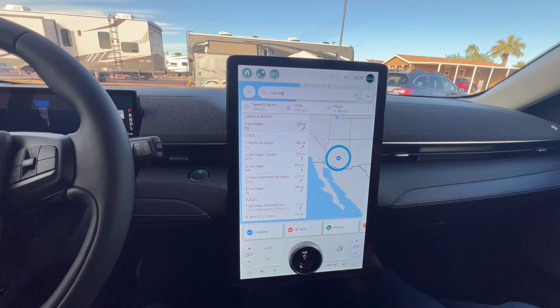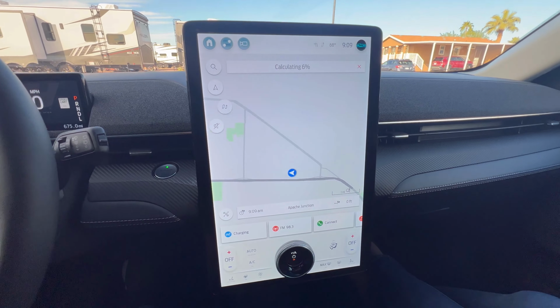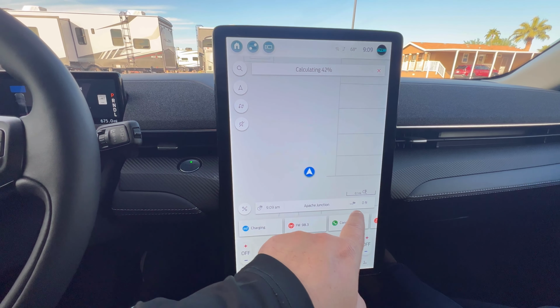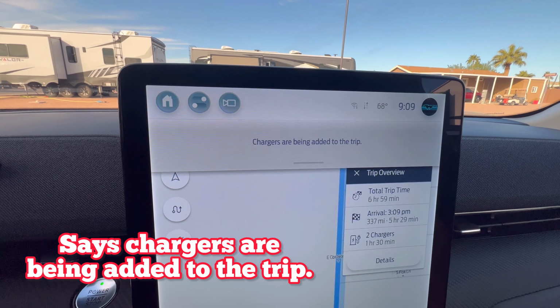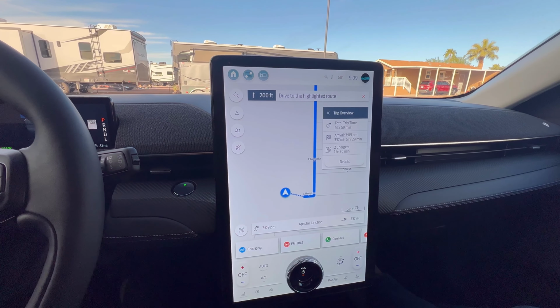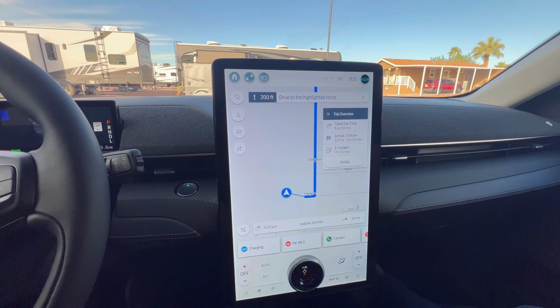Boom. And go. And you guys will see when I pull up, it'll probably see it's charging. Okay, that's what it says. Obey traffic laws, be alert, and use voice commands while driving. Gonna have to turn that off. I don't like hearing people talk when I'm driving, except for me.